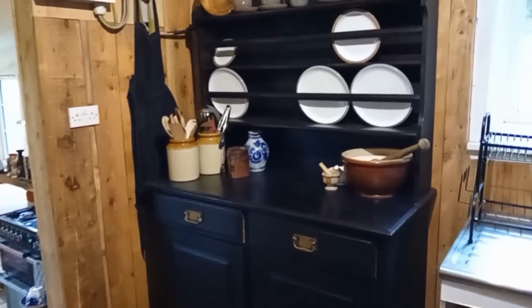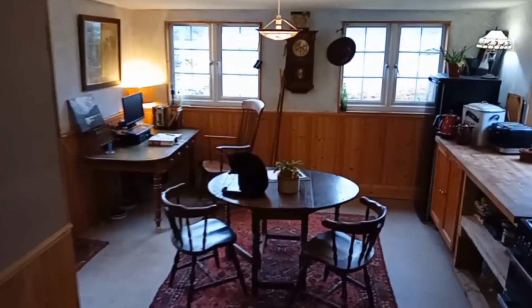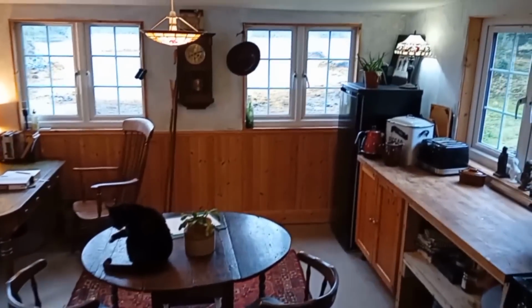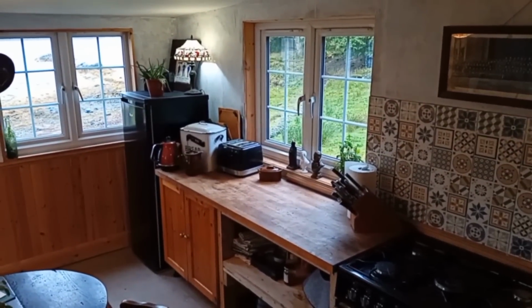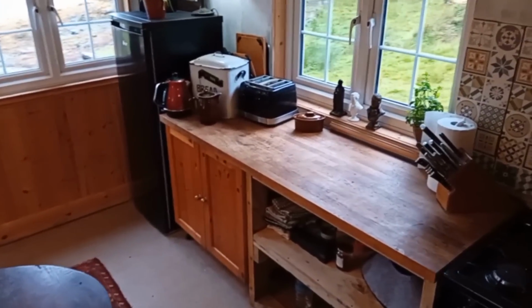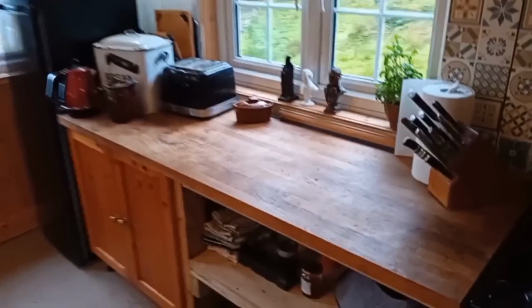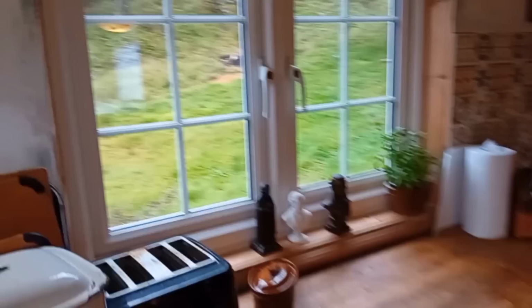We have to keep our utensils up here because we have a slug problem because nothing has been sealed properly in this part of the house. The slugs come in, which is delightful. So if anybody has any friends that they don't particularly like and they would like some slugs, we are your people. You know, they make excellent birthday presents, that sort of thing.